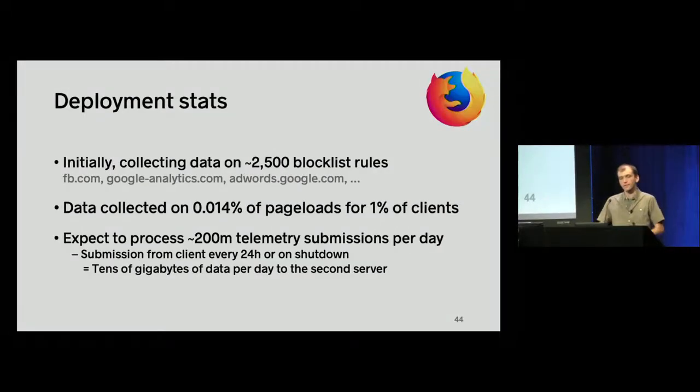In the initial deployment, they're collecting data on these 2,500 block list rules, which include tracking domains you may be familiar with. And what we did is talk to a data scientist at Mozilla and find out the minimum amount of data they would need to collect to get statistically significant information about the statistical questions they wanted to answer. And what they told us is we need data on something like 0.015% of page loads for 1% of clients.